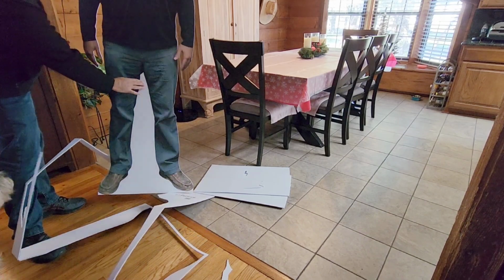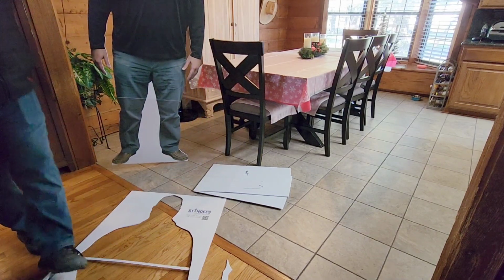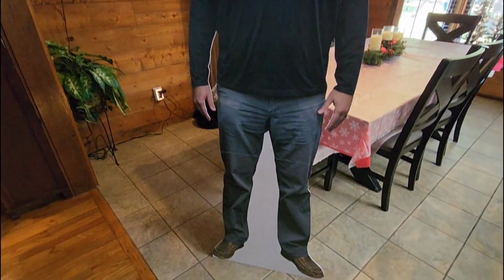So how tall is Jake? Jake is 6'5". That is so cool. Let me get this thing set up and then we'll be right back. So this is my surprise. All 6'5" of Jake now just standing in the middle of the cabin. And if you want to see how tall 6'5" is, here's a threshold right here. That's 7 feet tall.